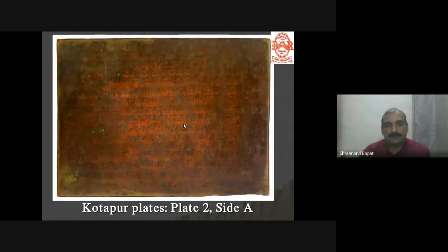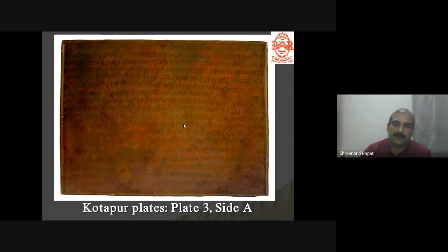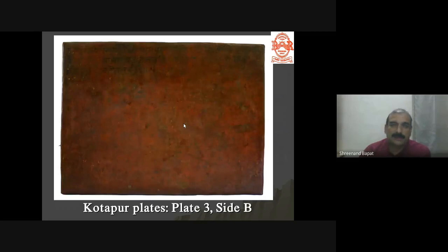Now this is the first side of the second plate, and the second side of the second plate here. Then what we have is the first side of the third plate, and the second side of the third plate, where the matter comes to an end. Here you see the word Ramachandraha. So here the matter ends.